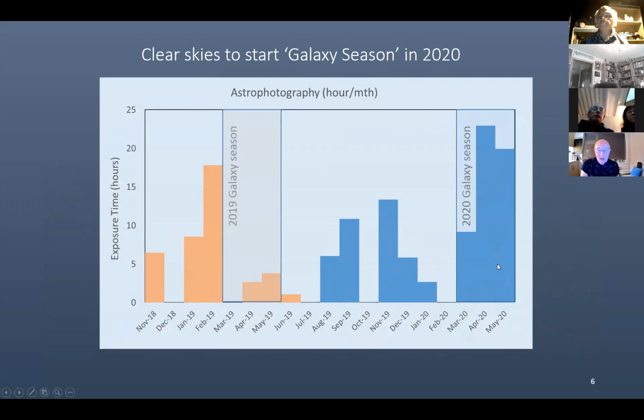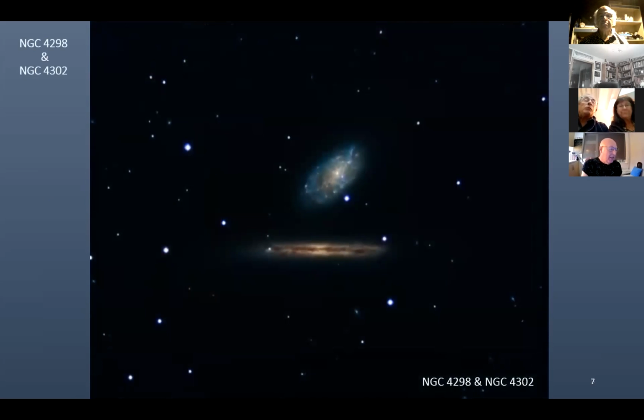As there are fewer planetaries around, I ended up doing galaxies. But I thought I'd try and find some interesting ones at least.